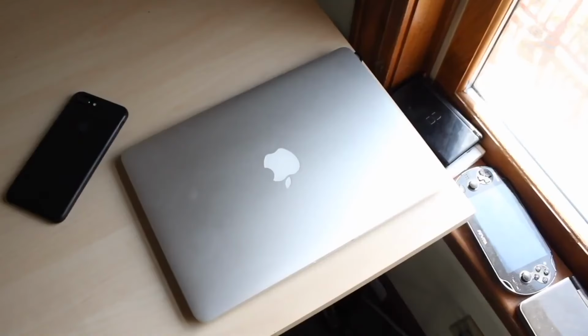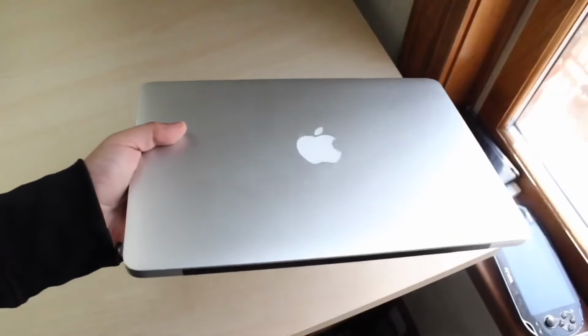You could dock a Thunderbolt monitor to these things. You could dock this thing to a display. Typically what I would do is I just had this thing plugged into an HDMI monitor, and I just bought a Thunderbolt 2 to HDMI cord, adapter, whatever, and I was able to plug those things in, and it worked out pretty well.